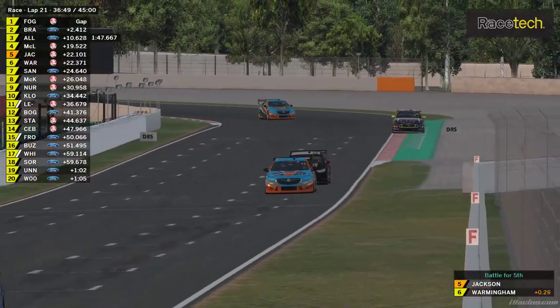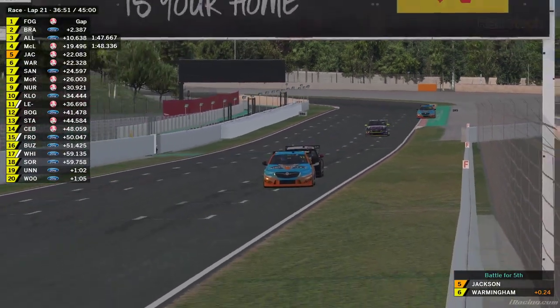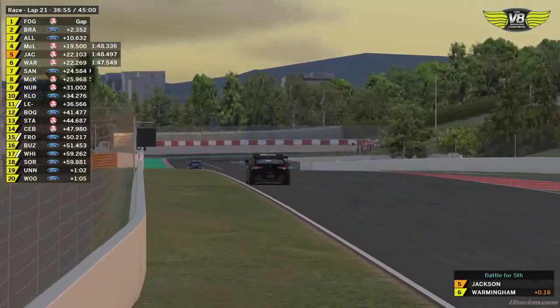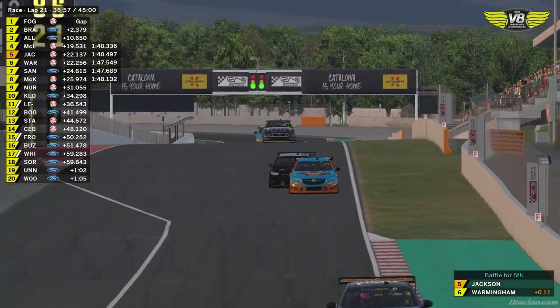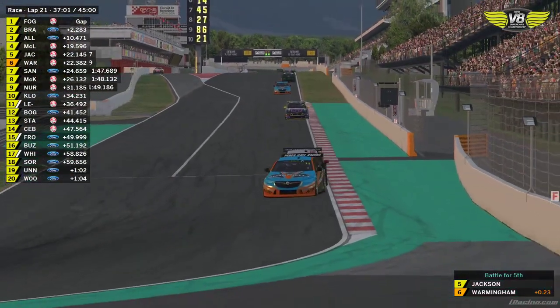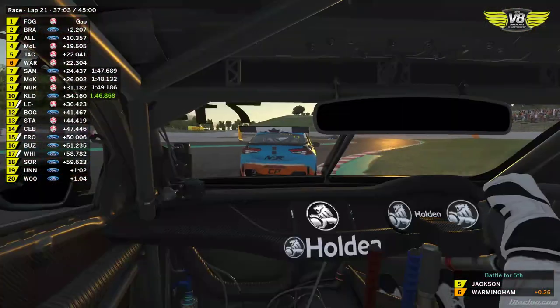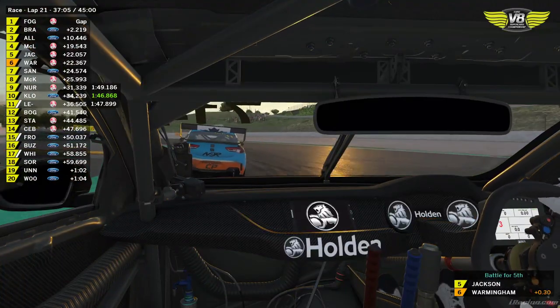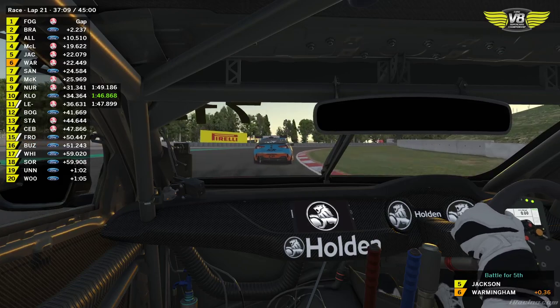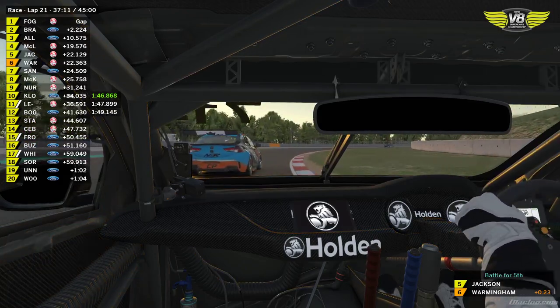However, long way away from that at the moment, and he might be a long way away from sixth place soon as well, fifth place even, because Warmingham is right on his tail. Any defence put up by Jackson, not at the moment. However, he's much more competent on the brakes and maintains that place into turn one. Sliding is Jackson, as you can see. Warmingham trying to inch closer and closer.